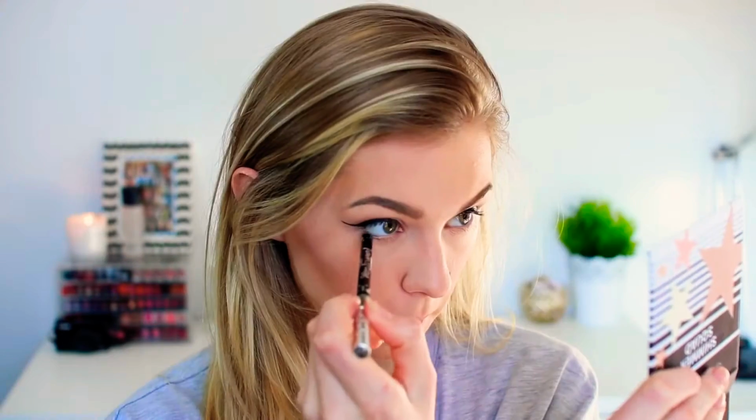Okay, so now moving on to pencil eyeliner. I have this one here by Poundland, which is the Call Me eyeliner, and then I've got this one here by Ciate, which is their Wonderland eyeliner. This one by Ciate is one of my favourite eyeliners, so the Poundland one has a lot to live up to.